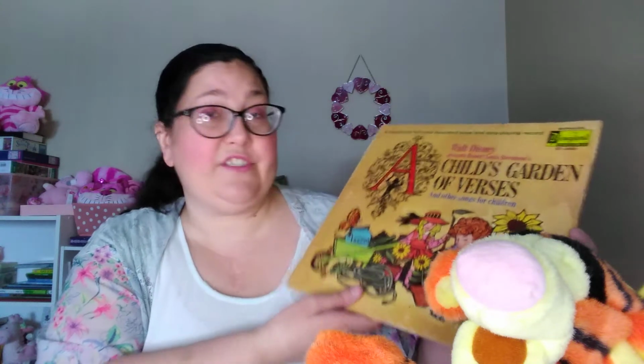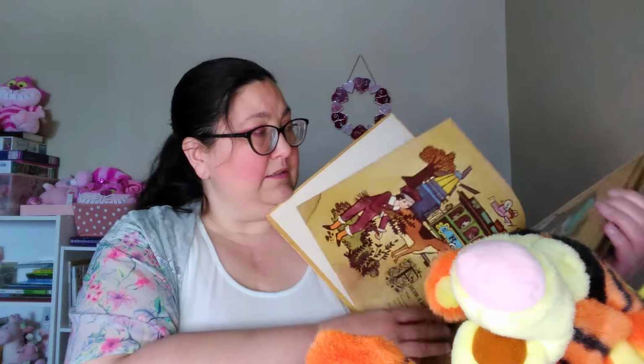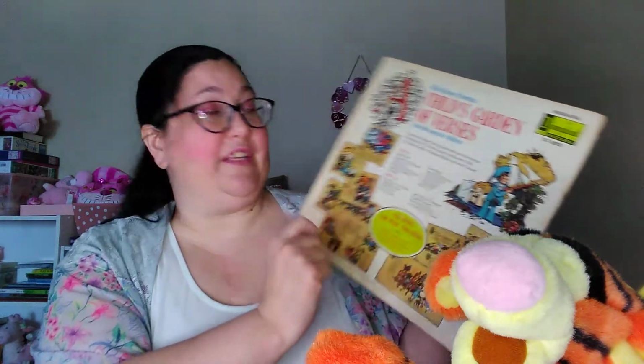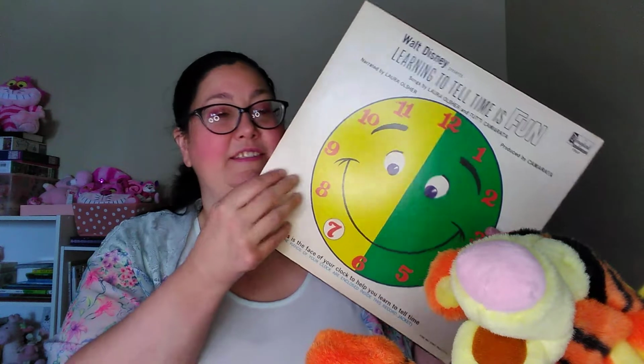And then Walt Disney Presents Robert Louis Stevenson's Children's Garden of Verses and Other Songs for Children. And so these are like nursery rhymes. Very nice picture of a train. And then the backs are also very beautifully decorated as well. This one has a bunch of clocks, and it says Learning to Tell Time is Fun. And on the back is a clock face.